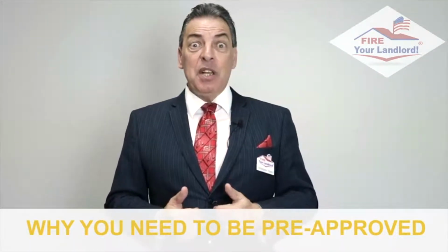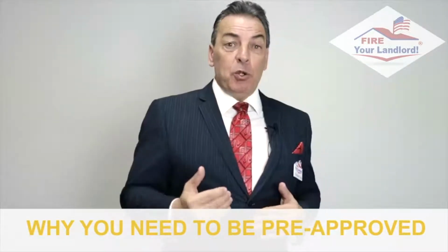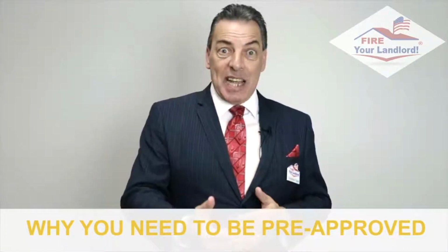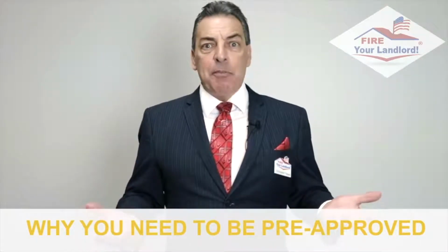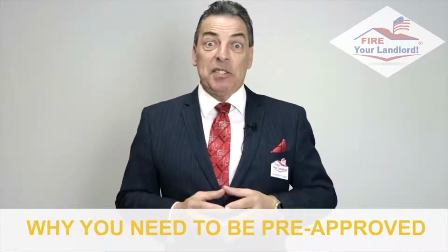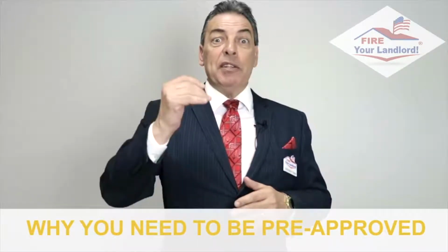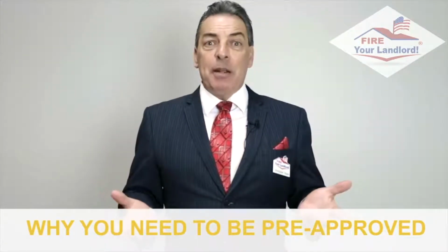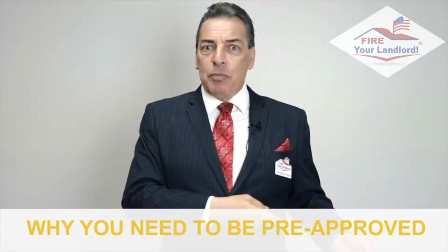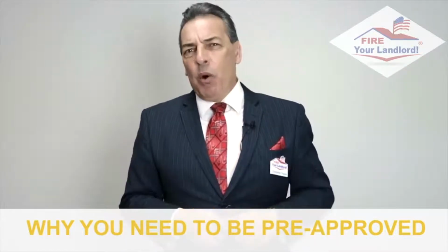Plus, every offer must go to the listing agent. The listing agent will present it to the seller of the house. But if you're not pre-approved, where's the pre-approval letter? Where's the DU? That's called the desktop underwriter approval. It goes right through Fannie Mae's website. If you're not approved, they're not going to accept the offer, but how do they know if you're approved or not? So it's really not wise to do that.